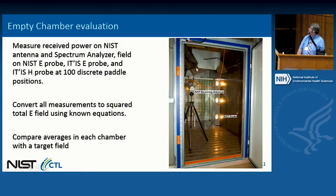For our measurements, the paddles that are in here, we step them a certain discrete number of positions. The tests were run with the paddles moving continuously, but our probe tends to respond very, very slowly. So we need to let it sit, let the field stabilize, measure the response, step, let it sit, measure the response, over and over 100 times.